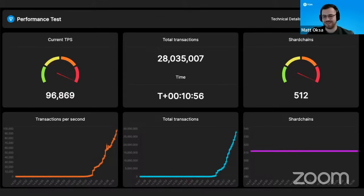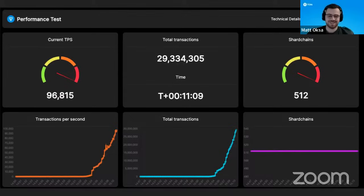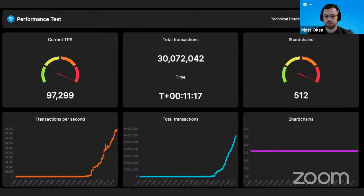This is crazy. Map, how high do you think we will get? What do you think is the highest transactions per second we're going to reach today? Oh wow, we're definitely looking beyond 100K, I feel like. Let's see how far we can push. Jack, last question for you. Are there any plans to leverage this world record attempt in further research or development?